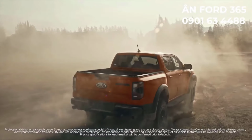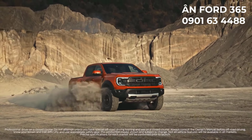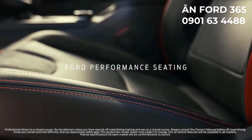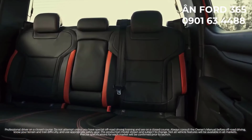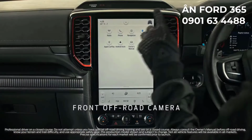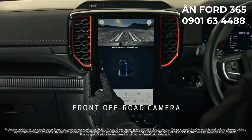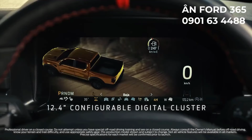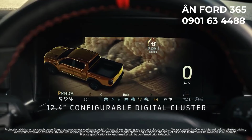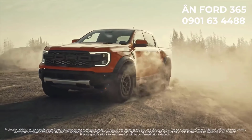Inspired by desert races, the new Ranger Raptor's exterior design has performance written all over it. And it continues inside, with unique Ford Performance seats in the front and the back. Better camera tech for reversing, and a new front camera for picking your path off-road. And an instrument cluster that is now 100% digital, meaning you can configure the display to better suit your needs.